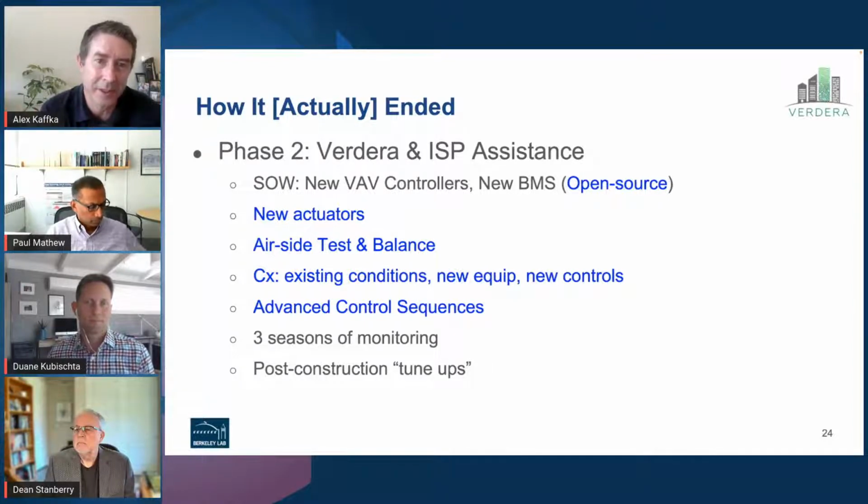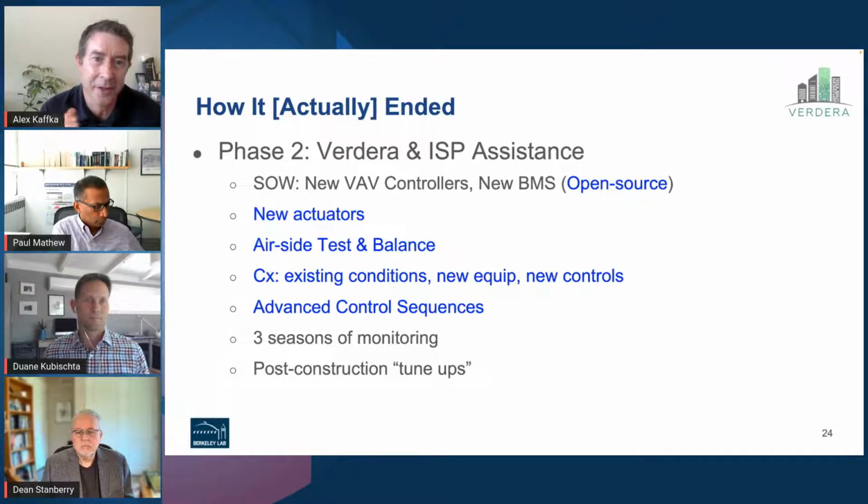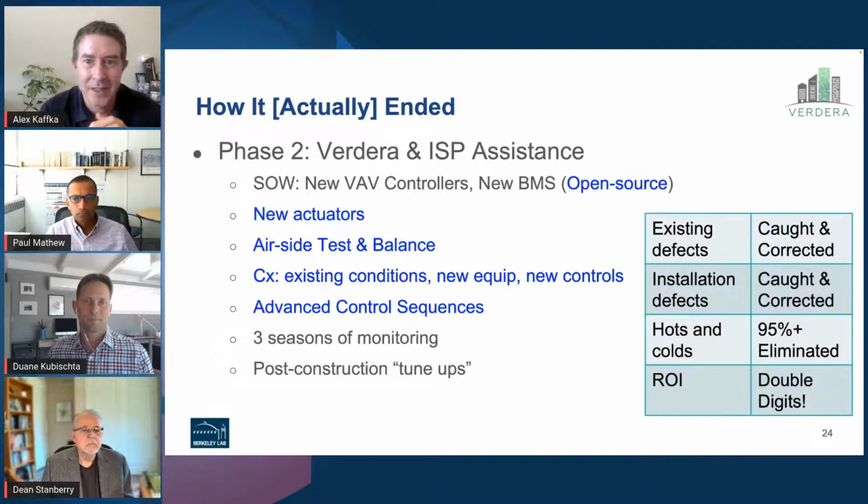And then really critically, and this is the key point of this whole case study, where the savings come in is through the advanced control sequences. Otherwise, you're putting everything in and you get no return. I'm about to show you how that works. So let's keep going to the next slide.